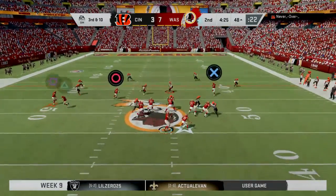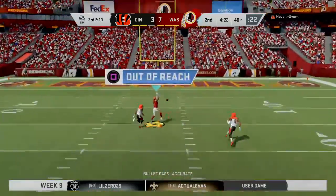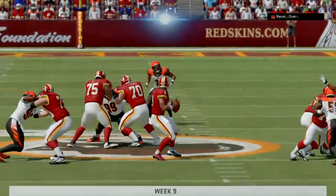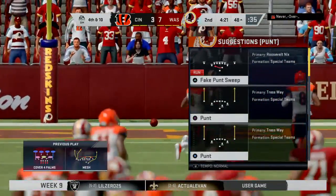Hey, they're going to look to throw. Set the tone, defense. He's going to fire one deep, middle of the field. And that will be incomplete. Well, they weren't scared to let it fly, but it falls to the ground and brings up fourth down.